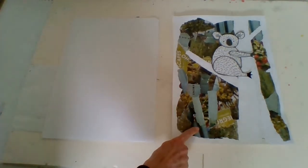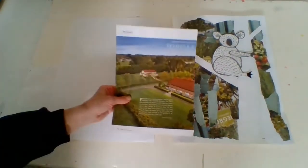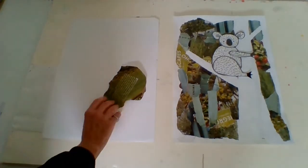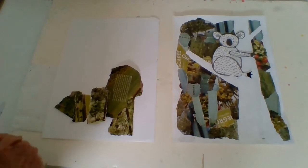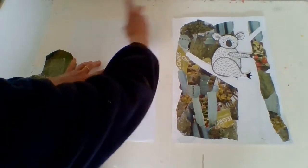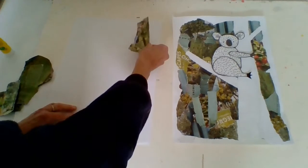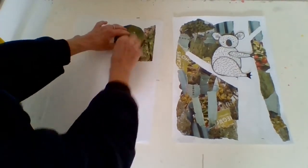Okay, so for this first one here, we're going to use some torn paper. Tear some pages out of your magazine that have got green in them until you've got lots and lots of green shapes, all different sorts of greens. Once you've collected enough greens, get your glue stick and put lots of glue all over your page and start to stick my paper on all my green patches.